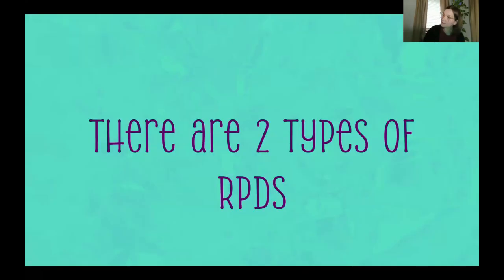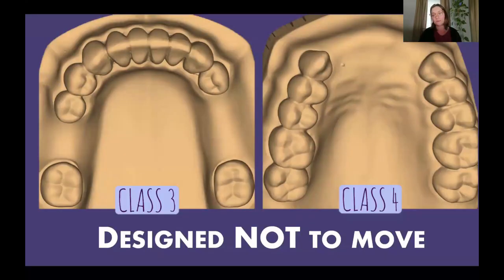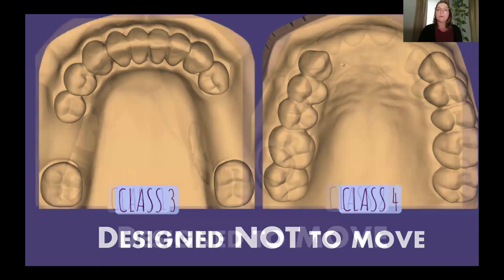And when we look at the types of RPDs we can have, regardless of the Kennedy classification, there's really two different types. Those that are designed not to move, which are going to be tooth-borne. When they clip onto all four teeth, they're going to be very rigid. And so when the patient's functioning, the teeth keep them from moving up and down on the tissue.